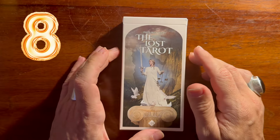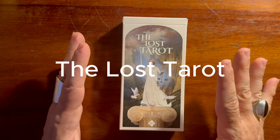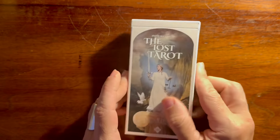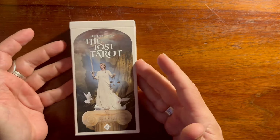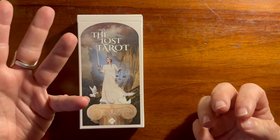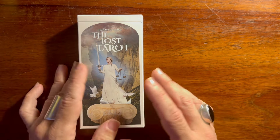Deck number 8, the Lost Tarot. And you guys, I was so excited to get this tarot. I saw it online and I looked for it hard. At the time when I was looking, it wasn't very easy to find. And so I went crazy looking for it because I really wanted it. And then I got it, and then it was like, oh my God. And it was expensive as well.